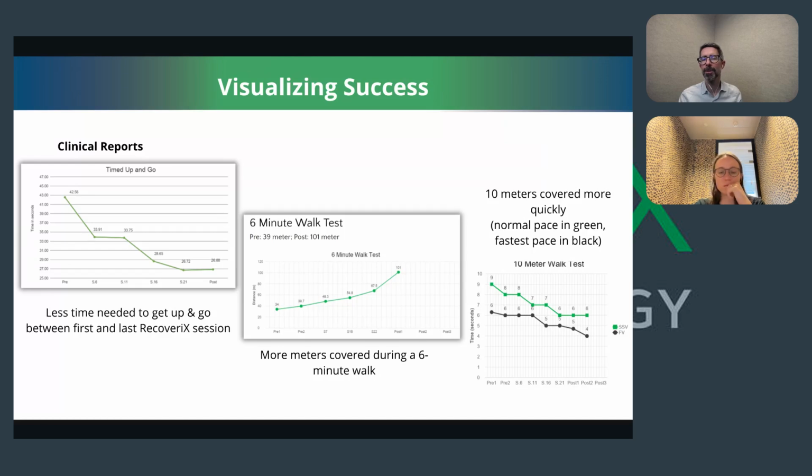The first one is basically a standard pace. We just tell people to walk up and down in their regular, comfortable way of walking. Whereas the black line is when you tell people, do your fastest, how fast can you actually do it? And then obviously, they go a bit faster from the start, but they can achieve even better results after the 25 sessions.